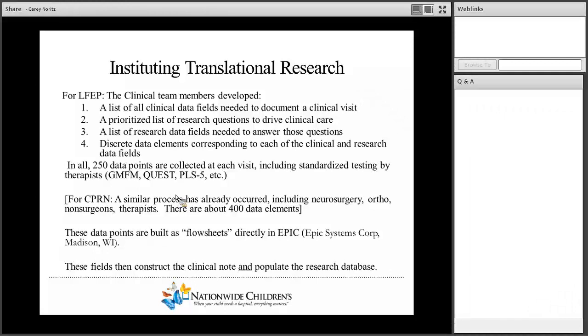And so together in Learn from Every Patient and Nationwide, we had about 250 data points that we collected each visit. And for us, we did a lot of standardized testing. We really focused on this as a way to see how the patients are doing over time. And so the big ones that we do are the GMFM for physical therapy, the Quest for occupational therapy, and so on. Now, we've already done a bit of this through the CP Research Network with all of the people that Paul was talking about. And we have the 427 or so data elements.